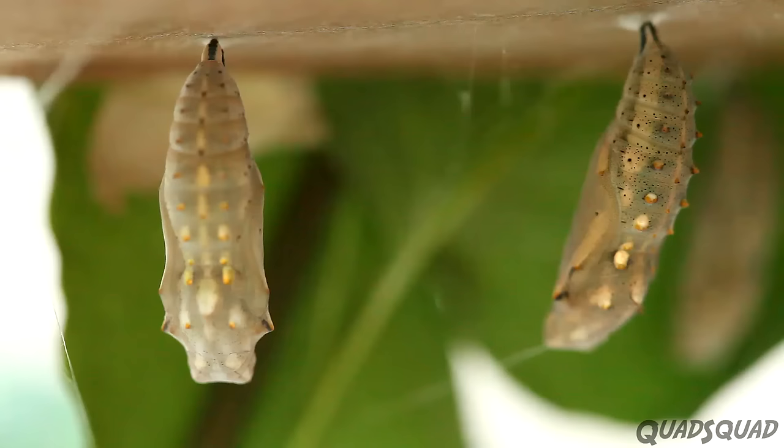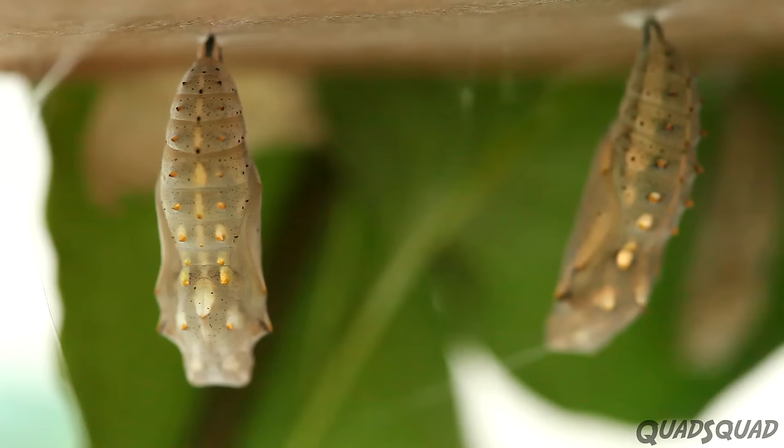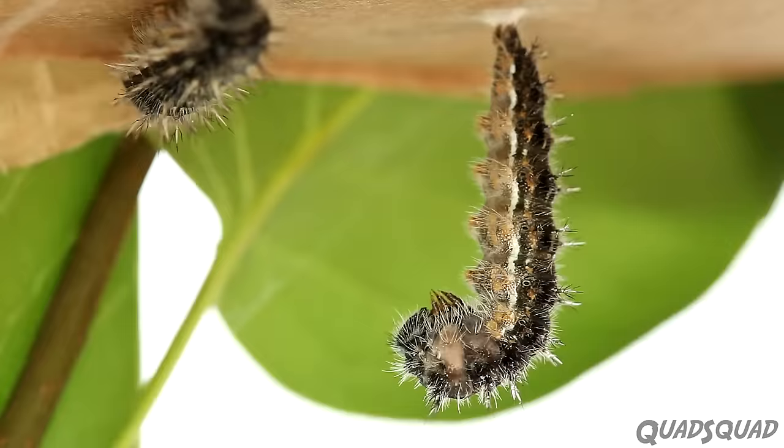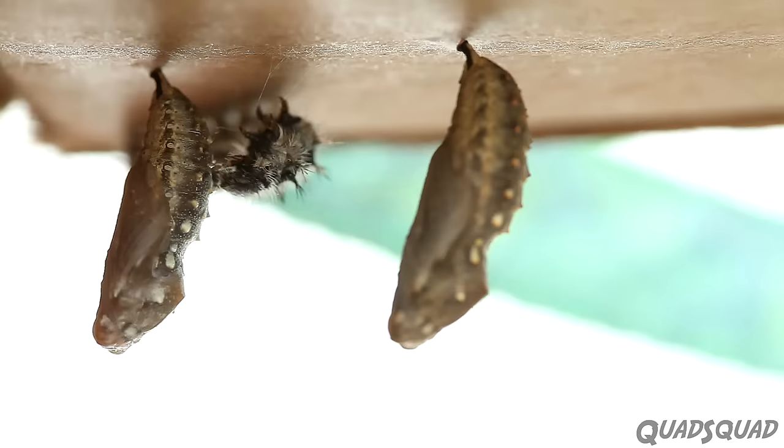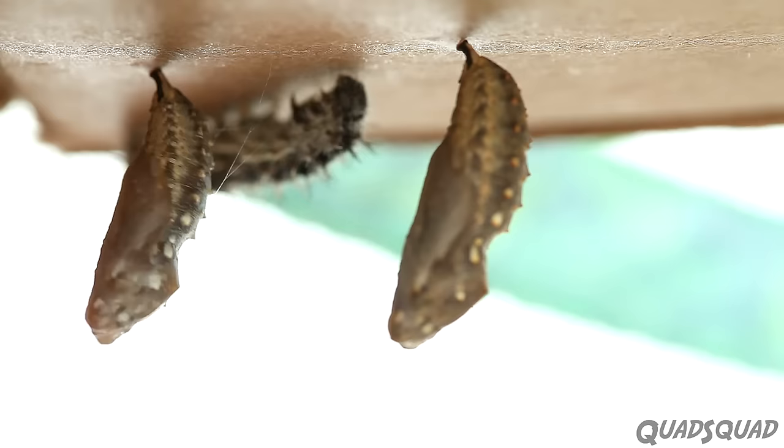Most people think that a caterpillar spins a cocoon, but what actually happens is they molt and shed their skin one final time. To start with, the caterpillar finds a good leaf or branch to hang down from that will keep it hidden from predators. It will spend the next week of its life unable to defend itself and undergoing an incredible change.